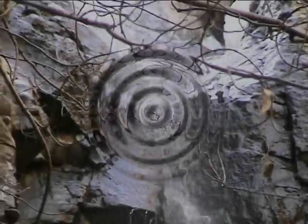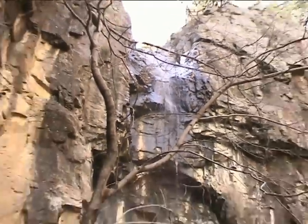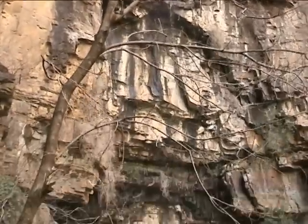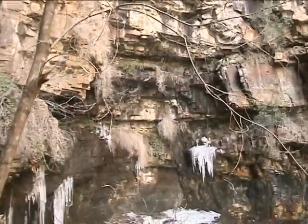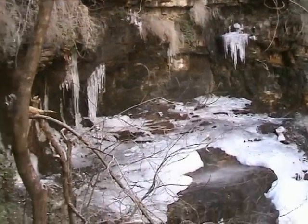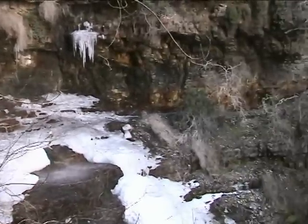Well, it's 2:35 and we've reached the waterfall. We're in the head of the canyon. Classic box canyon. Now the problem is the ice. The whole mouth of that thing is covered with ice, and that's the way the trail goes.